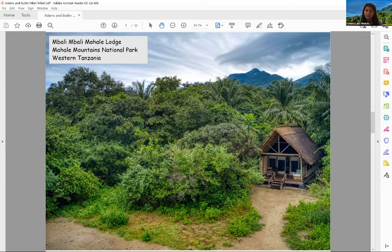Daily you're allowed 1 chimpanzee trek, and chimpanzee viewing time is limited to 1 hour, which means if you get there as a group, you have your 1 hour and then you must leave so that other groups also get their time with the chimps. Next slide, please.